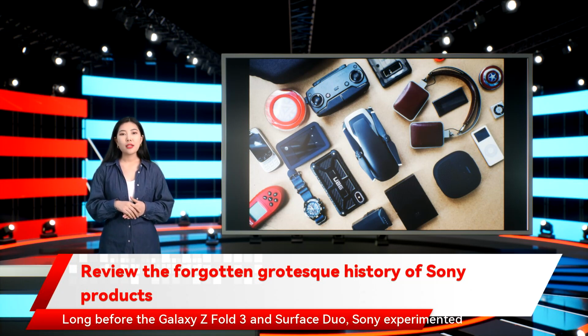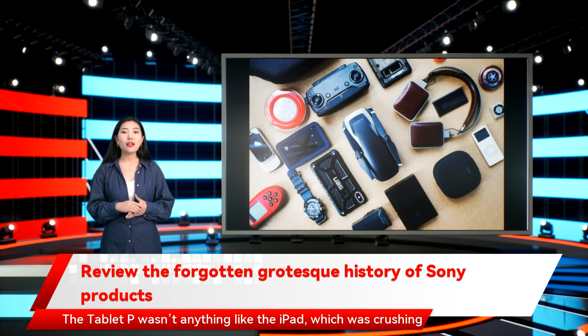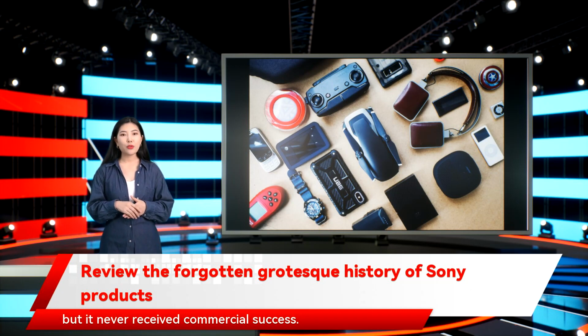Long before the Galaxy Z Fold 3 and Surface Duo, Sony experimented with a device that was meant to excel in multitasking. The Tablet P wasn't anything like the iPad, which was crushing Android-based tablets in 2011. With 2 displays and a hinge, Sony tried to make a dual-screen tablet, but it never received commercial success. The idea wasn't half-baked, but the Tablet P was too ambitious for its time.